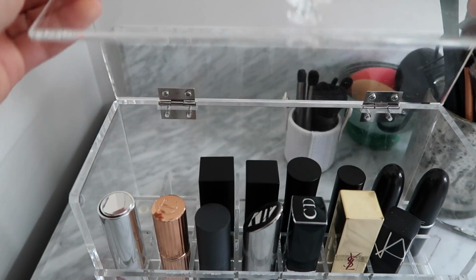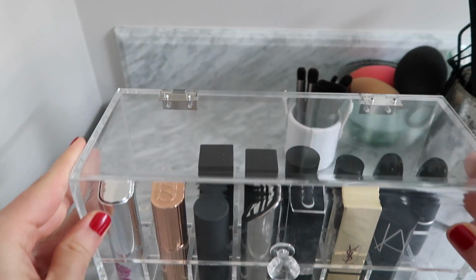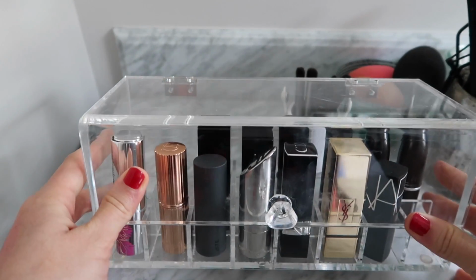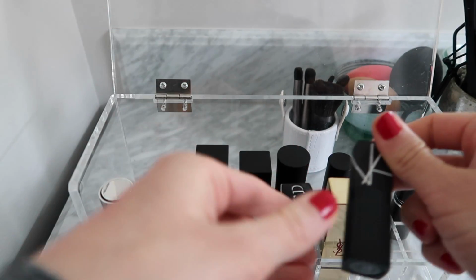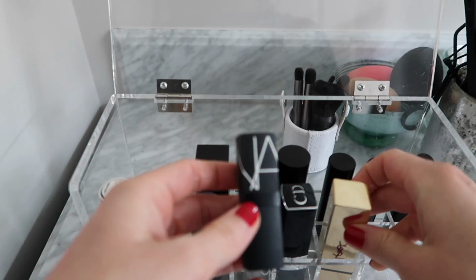So this is how I store all of my lipsticks. I can't even remember where I got this. I'm sure I'll get questions on that. I think I got it on Amazon probably 2 or 3 years ago. It's able to hold 24 different lipsticks. So you can see I have a smattering of non-eco and eco lipsticks.